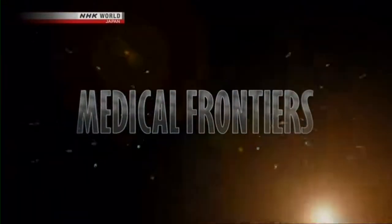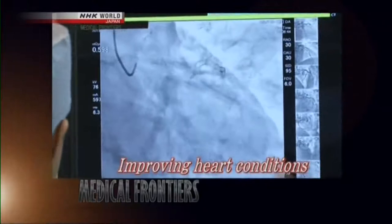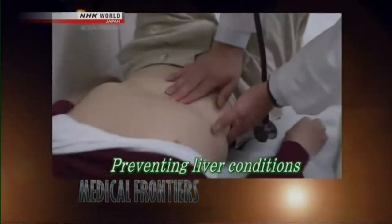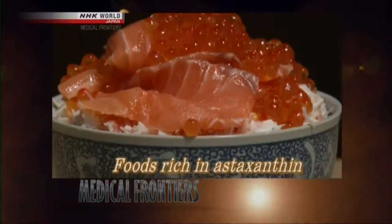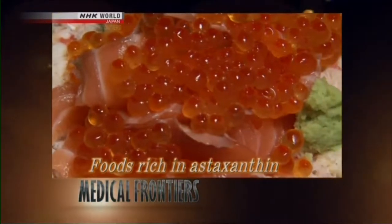Japan is a world leader in cutting-edge medical technology and healthcare services. Join us as we explore Medical Frontiers. Astaxanthin has shown promise for patients with severe heart problems. And some doctors are now using it to prevent liver conditions. Seafood is especially rich in astaxanthin. We'll show you some delicious ways to enjoy it.